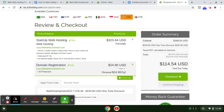And then when it renews, it just increases. It's more money for consecutive years. And so with A2 Hosting, for 3 years up front, with a link right below, you guys are getting 3 years of web hosting for only $114.54. So it's an amazing deal. And again, you guys have an anytime money back guarantee that comes with that. So if everything looks good, click on checkout.